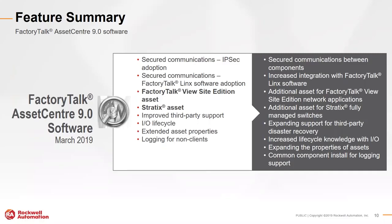FactoryTalk View SE and the static switches are now available assets. All you need is a Rockwell license to be able to do that backup and compare. All of those will show up. So as part of the demo, we'll kind of show some of the tie-ins. The other big piece that's here is now when you do the asset inventory and you want to see the lifecycle side of it, you will go down all the way to the IO cards. So the last release was just at the controller level for the lifecycle. Now it's down to the IO cards as well.